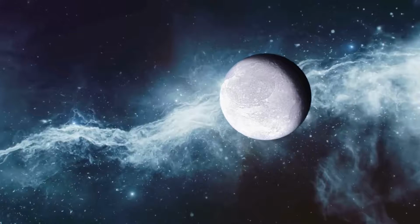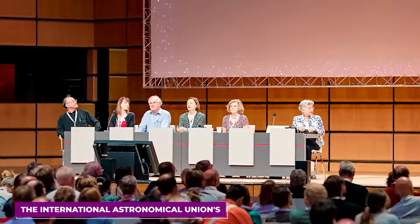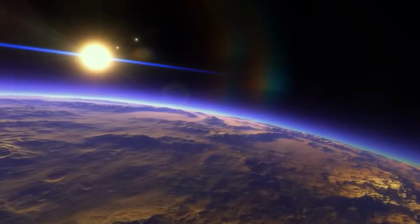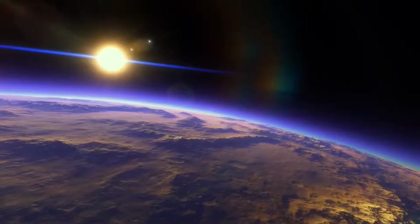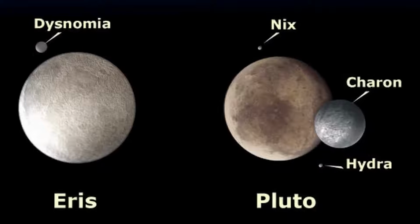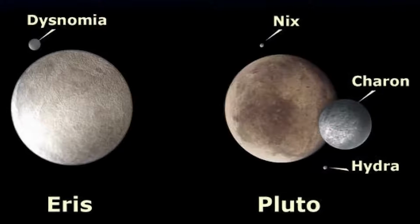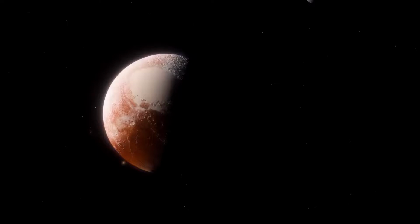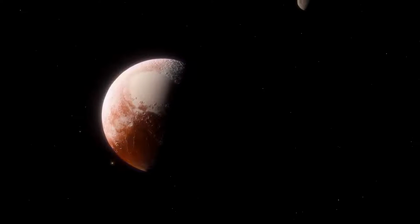This sparked a controversy among scientists, culminating in the International Astronomical Union's decision to clarify the definition of a planet in 2006. According to this new definition, the planet must be large enough to clear its surroundings of debris. Pluto and Eris, surrounded by the Kuiper Belt, have clearly failed to do so. And Pluto got kicked out of the 9 Planets Club and was categorized as a dwarf planet.